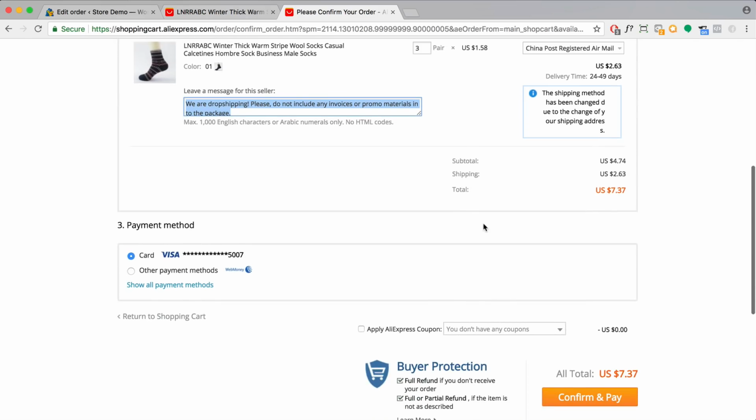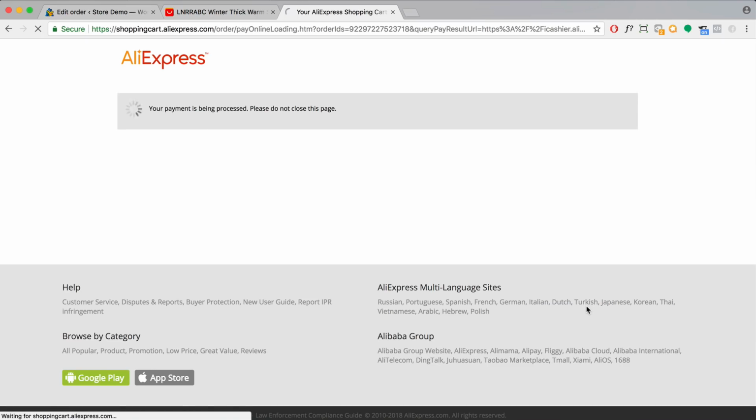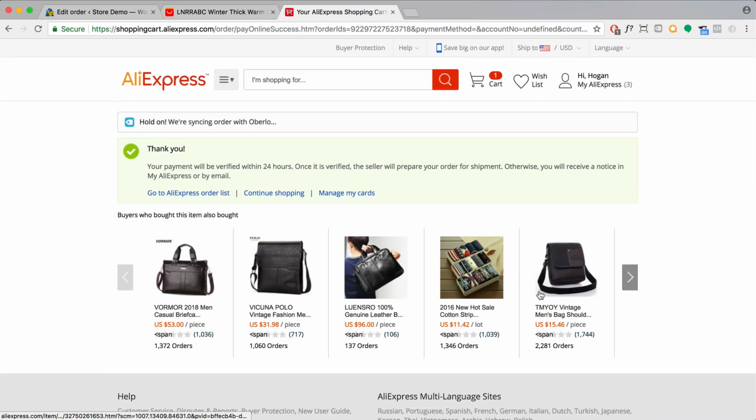Then we scroll down, and you'll pay by your Visa credit card or the other payment methods. If you pay by PayPal, I think they charge a fee on that as well. Then you click on confirm and pay. Once that is done, you should receive a notification from AliExpress within the next 3 days to say that they've shipped the order.